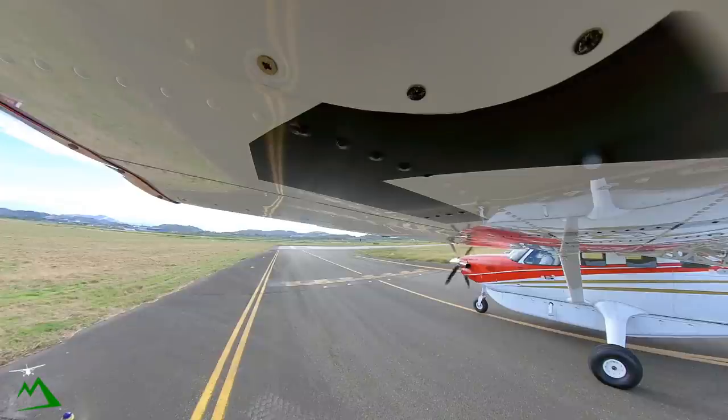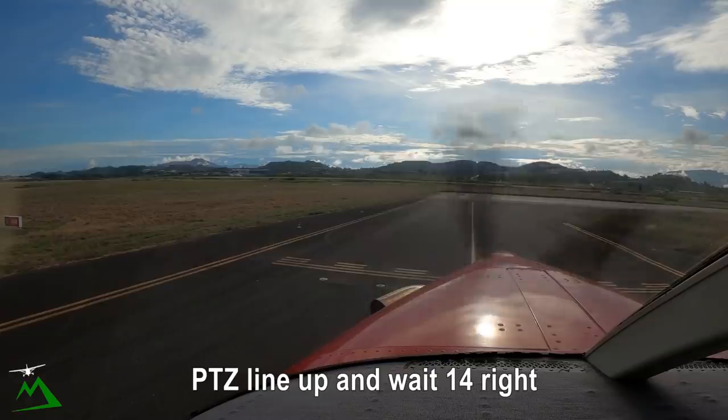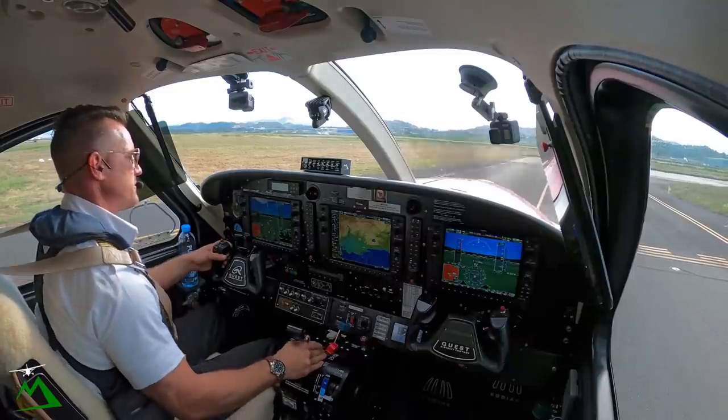Jackson Tower, Papua 2 November Tango Zulu, holding point 14 right, ready. Papua Tango Zulu, line up and wait 14 right. Line up and wait 14 right, Papua Tango Zulu.